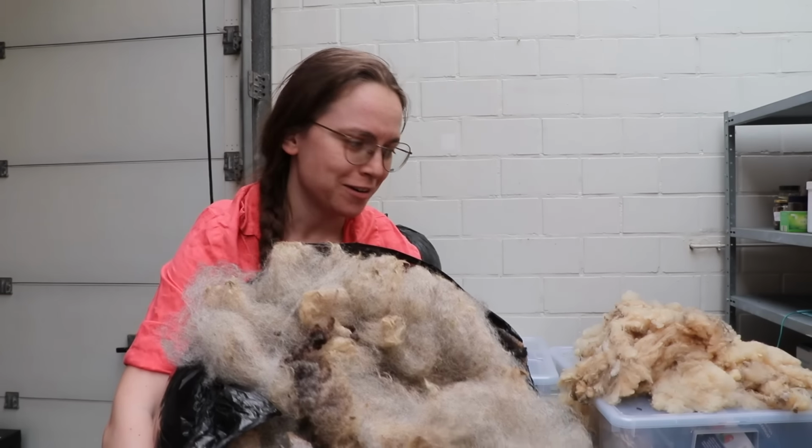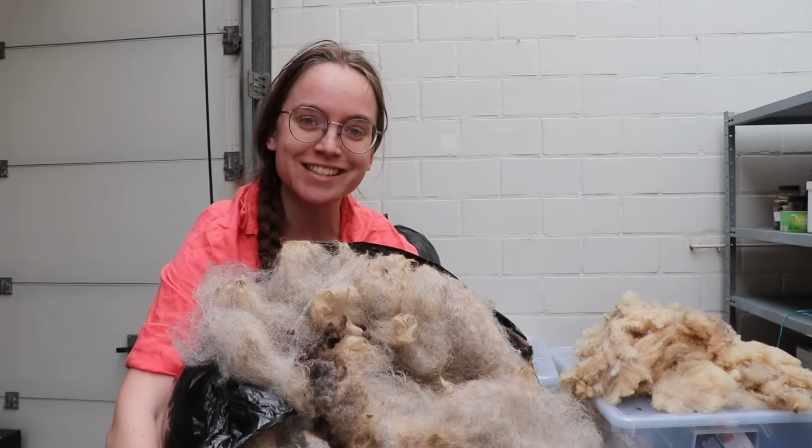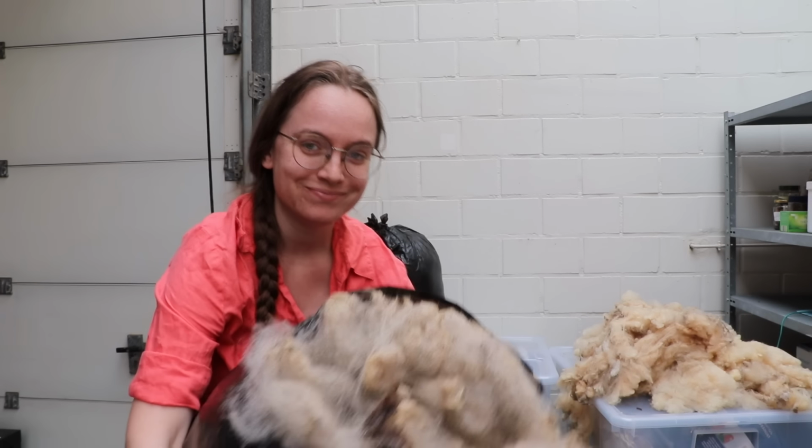You are all aware that this is a local wool stan account, right? Great, because I have once again gone local for local wool. I've gone and picked up 4 fleeces of Blue Texel.